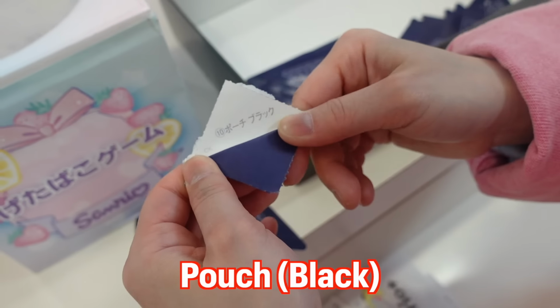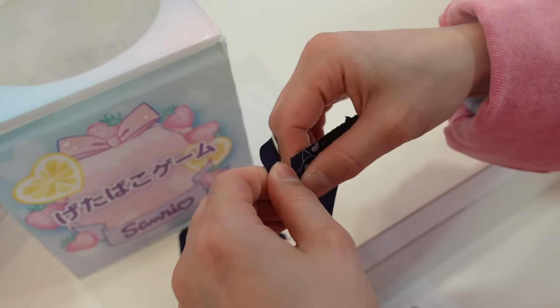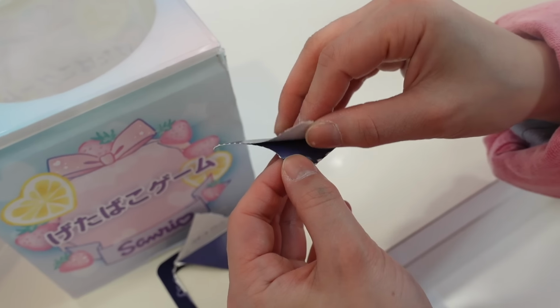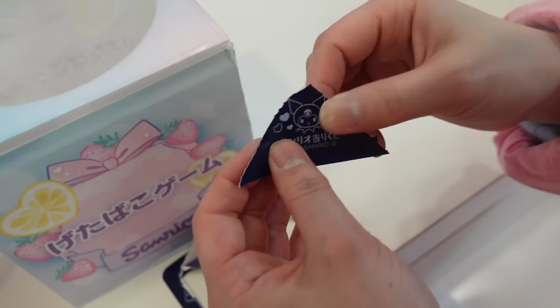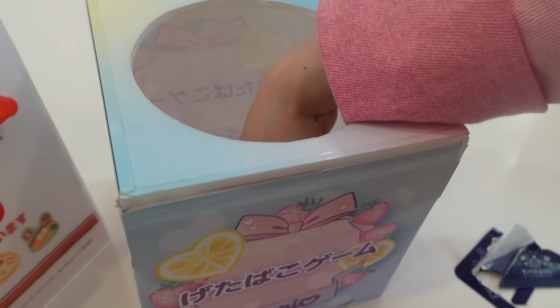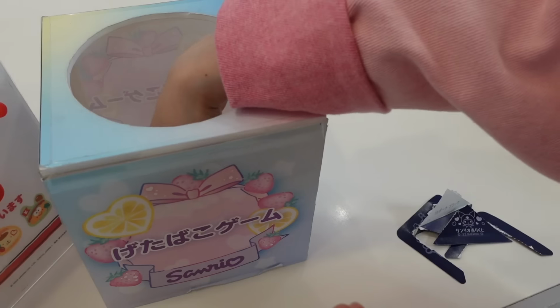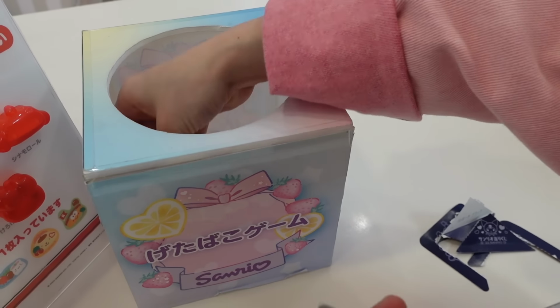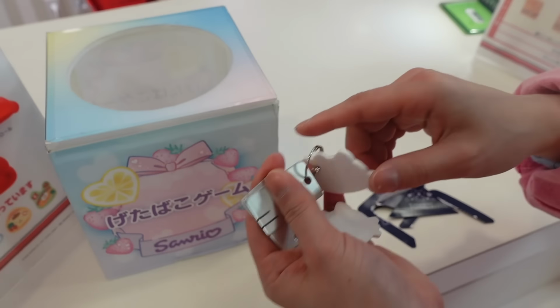A black pouch. And another. 3, 2, 1. Oh, another pouch. Okay. And I'm going to do two of these. Oh, interesting. So I got number 2. And number 9. Let's see what's inside.